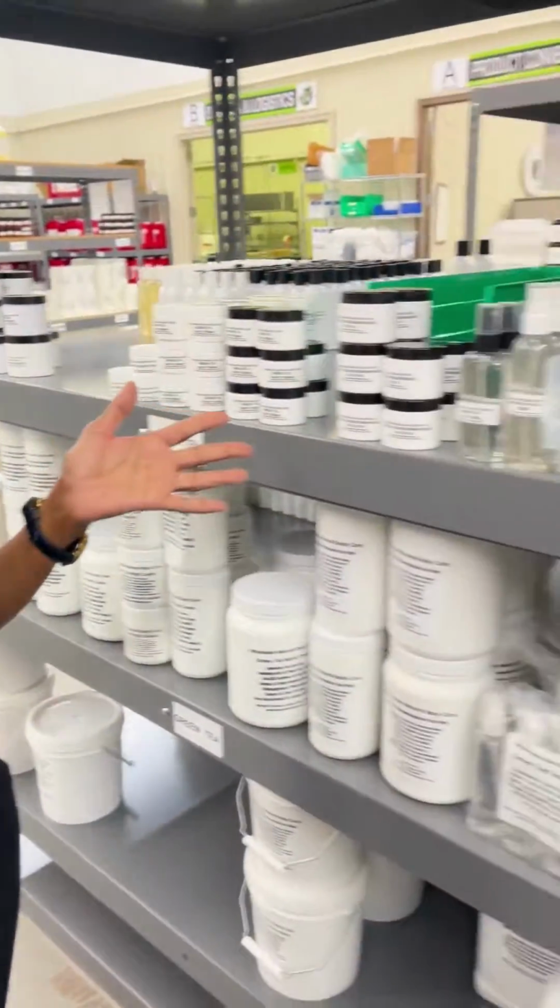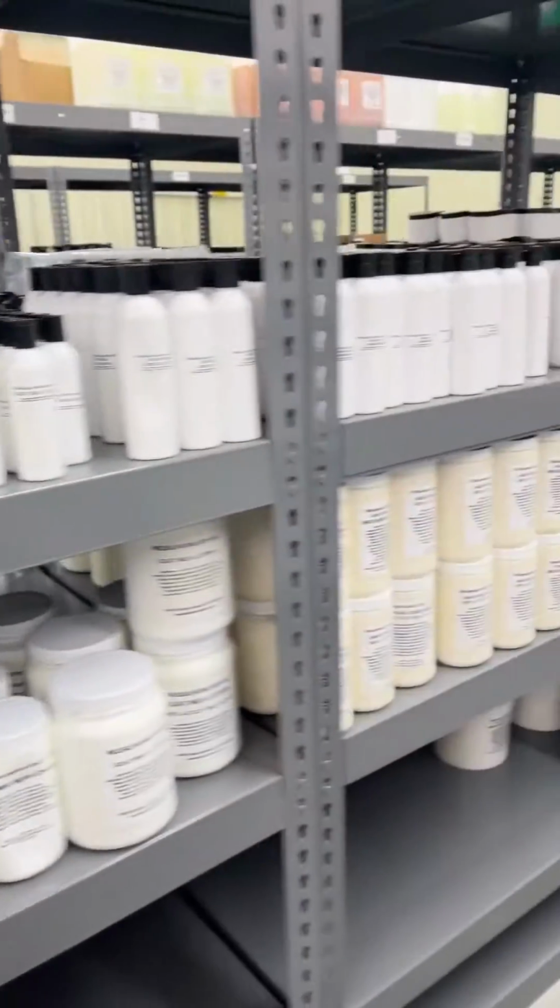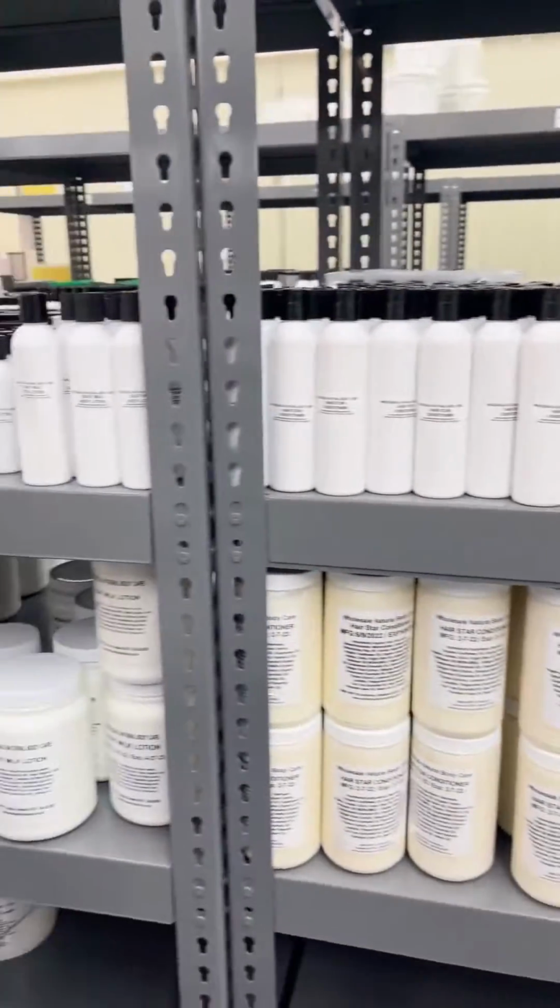So you want to start a hair care line, right? All right, so let's do it. Let's do the thing. I'm in the warehouse, and if you were here, this is what you would be able to do. You would be able to come and shop the aisles, all of these amazing products, and you want to start a line with the hair care products.